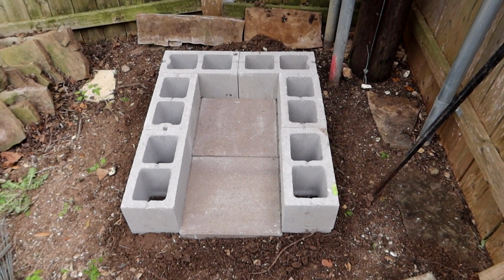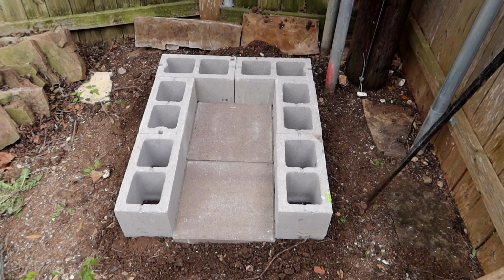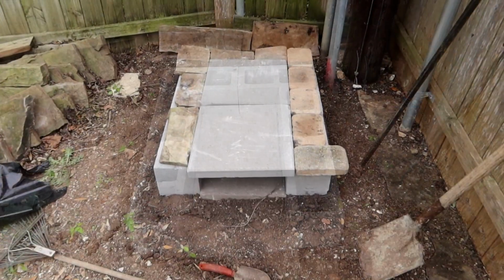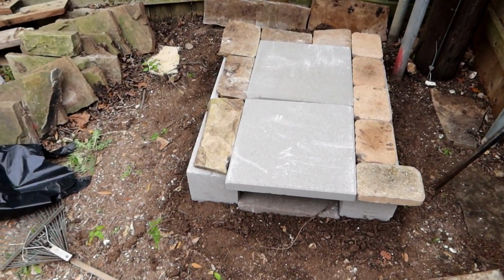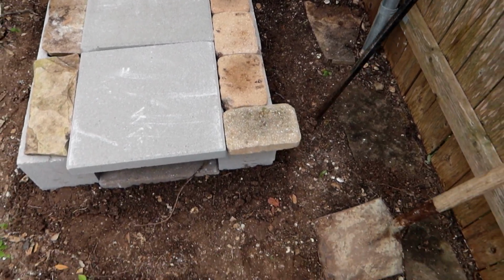But I think now at this point I'm going to put the roof on this thing and bury it up with dirt, and we'll catch up with you in a little bit. Alright, so I put the roof on and just used some of these flagstone pieces and a couple bricks I have to kind of cover up the holes in there.